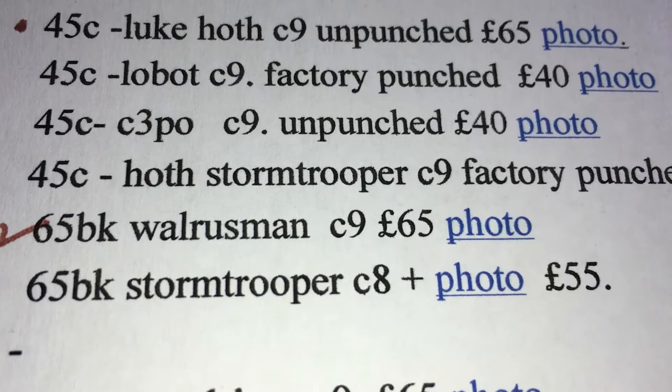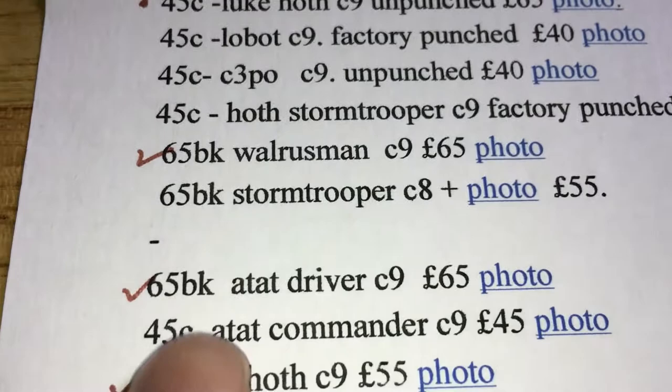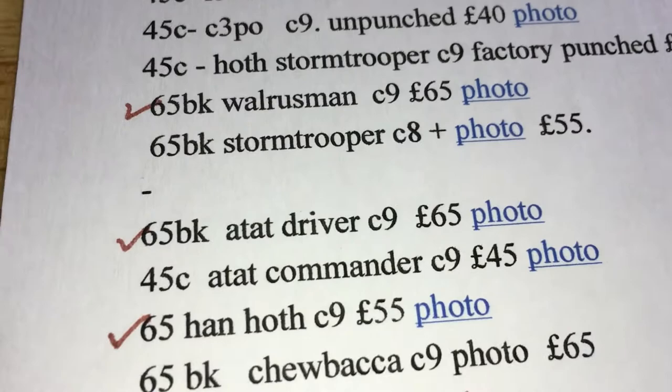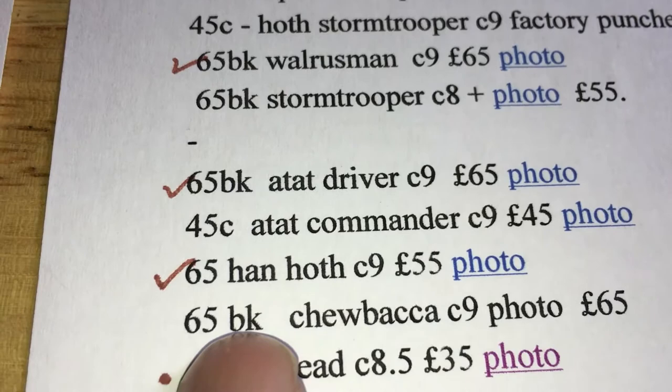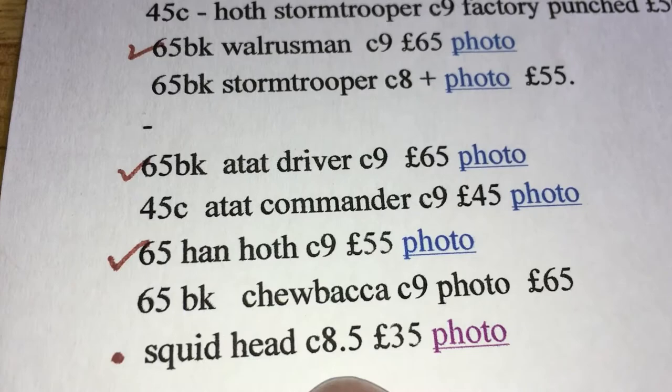55. 65 Attack Driver, C9. 65. 45. Oh, so he did have the Attack Driver. Oh, I'm getting mixed up. Attack Commanders, 45. Hammerhead, C9, 55 quid. Oh, so he did have the 65 Hammerhead for sale at least. 65 back Chewbacca, C9, photo, 65. Squid Head, 8.5, 35 pounds, photo.